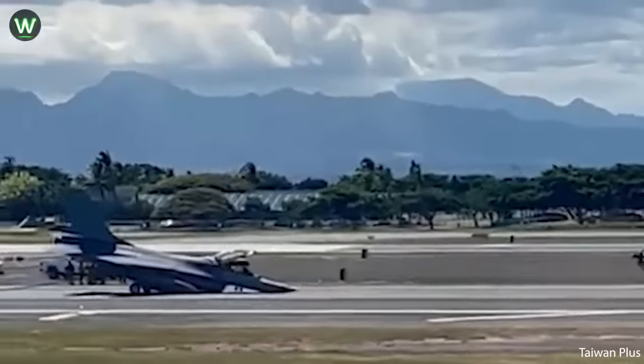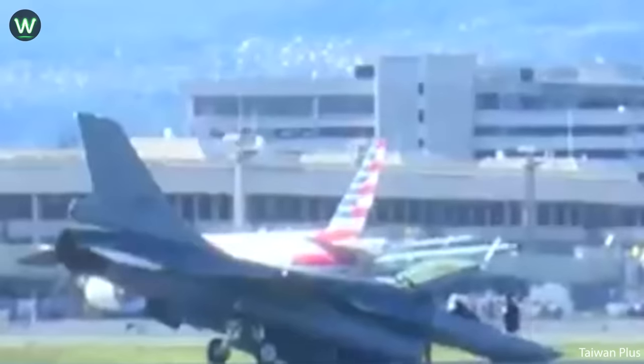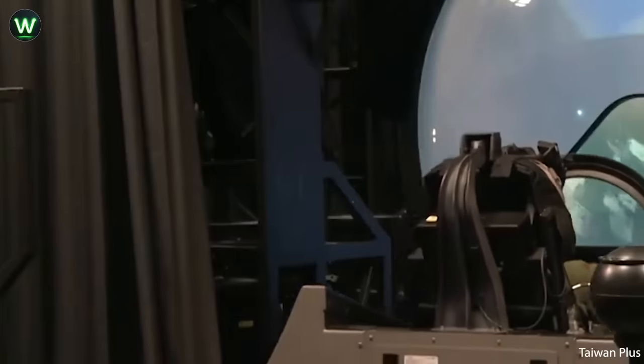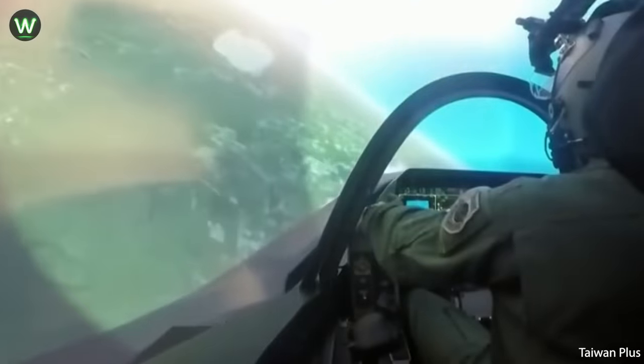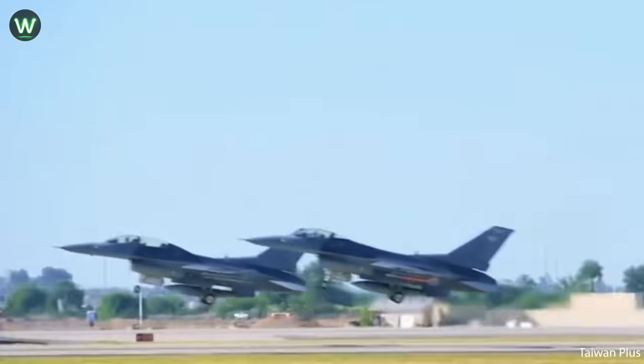A Taiwanese F-16 fighter jet made an emergency landing at Honolulu International Airport, Hawaii, due to a malfunctioning front landing gear. The jet was returning from a training mission in Arizona en route to Taiwan for an upgrade. Fortunately, no injuries or significant damage occurred.